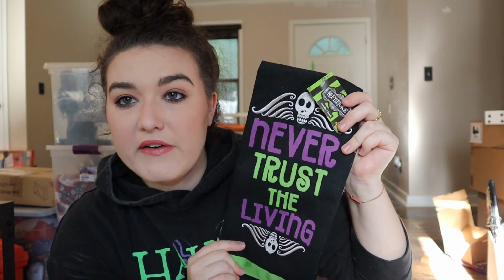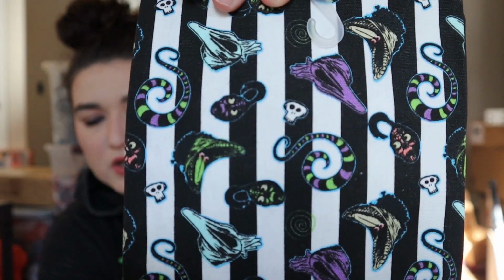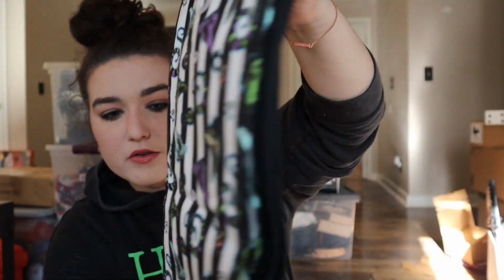I have these adorable tea towels that are Beetlejuice themed from Spirit Halloween. My friend Shelby got these for me for Christmas. It says, "Never trust the living" on one side, and then it's got like just a Beetlejuice all over print on the other side. So cute. I'll make my Beetlejuice towel there.